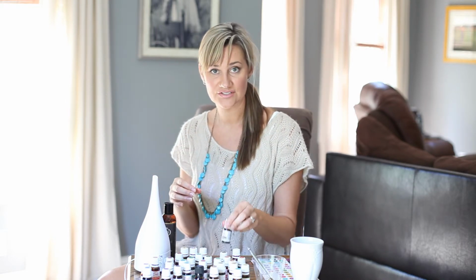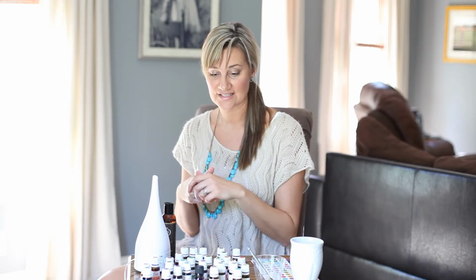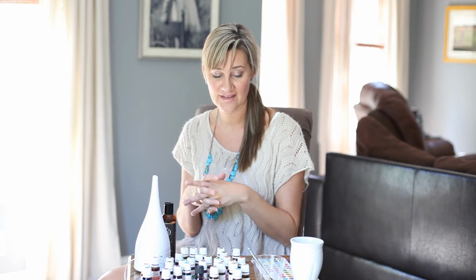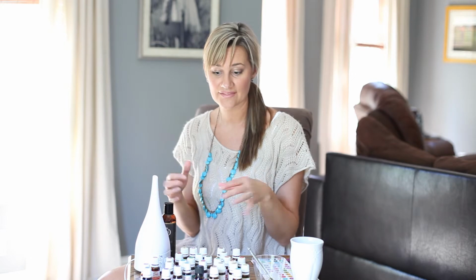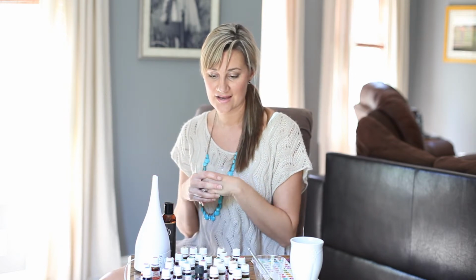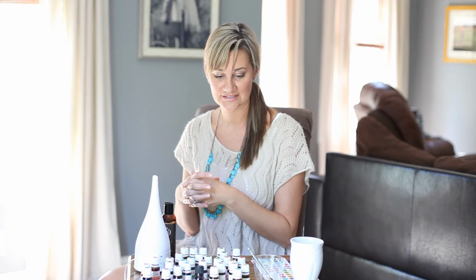And the shield is great. Sadie Mae has a runny nose. We do it a lot. The Oxyzen, if you've got some respiratory stuff going on. And there are so many great ones for the bath. I love to do ylang ylang in a coconut milk bath, sort of like a Tahitian bath. It's so nice and it feels so expensive. It's so relaxing. Throw some Epsom salts in there.